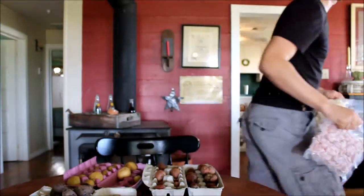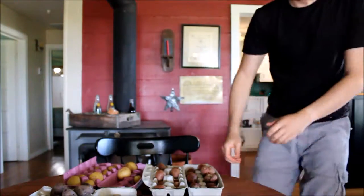Lace started doing the same thing with some tomatoes. We grew a bunch of tomatoes this year in hopes of canning some tomato sauce, because we go through tomato sauce like nobody's business. We eat pizza at least once a week, so we make our own pizza. So we're always buying sauce. So we thought, hey, we grow some tomatoes, and we did grow a ton of tomatoes.